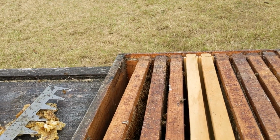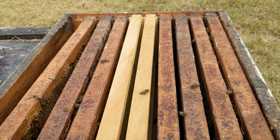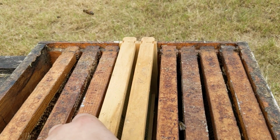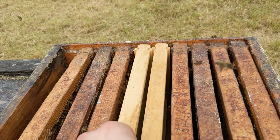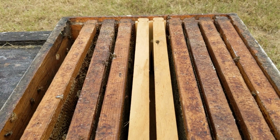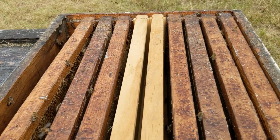All right. Wow. Whew, it is hot. So, now what do? The reason I'm doing this is because if we use hundreds of supers, which we do, and we can get each one to get 2 foundations drawn in each one, if we do 400 supers of honey and 2 apiece, that's 800 new foundations. Completely drawn out, and that's really great.